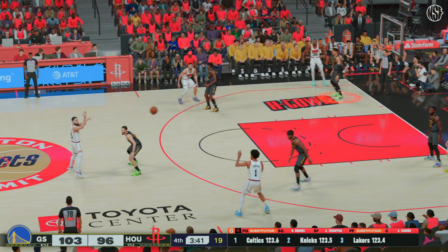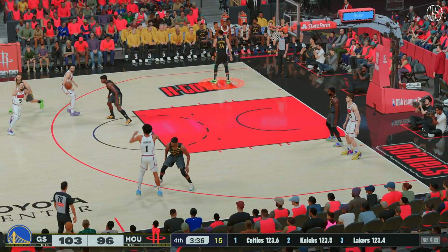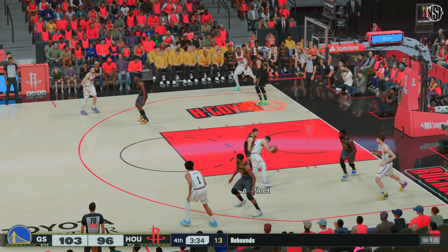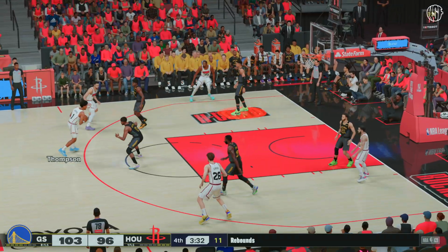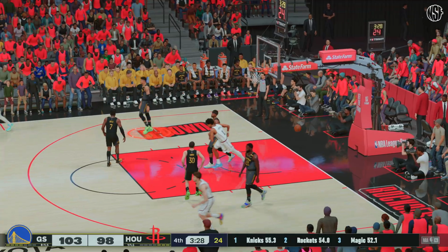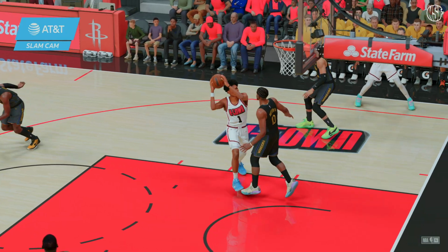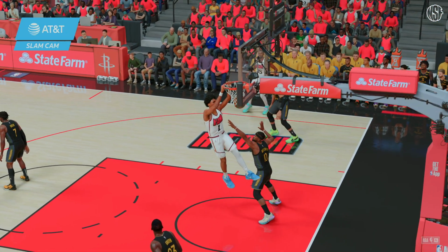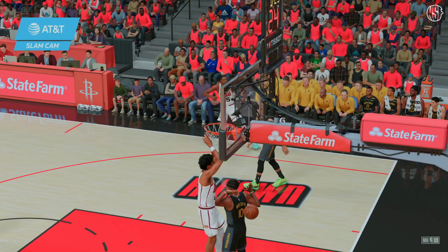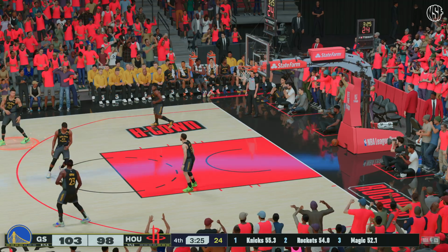Durant, he's checked in for Houston. Van Vliet comes in for Shepherd. Now here's Thompson. Oh, and the jam by Thompson. That's unreal. I mean, Thompson, that boy's going to hit his head on the rim one day. Oh, ooh, a great look there. Brought to you by the AT&T 5G Slam Cam.